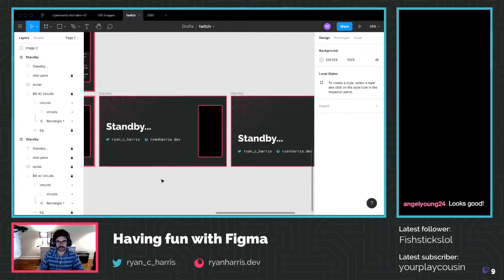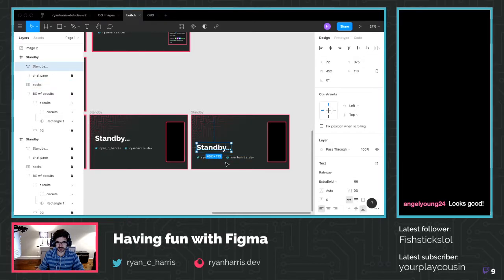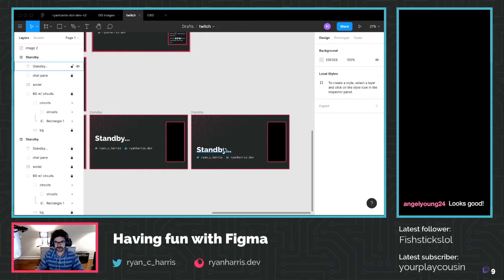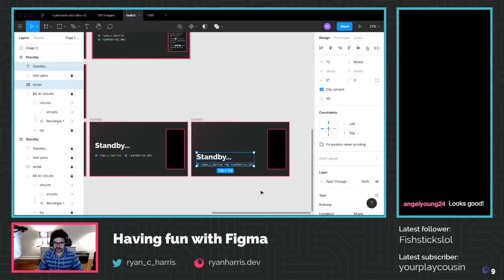What do you think, Angel? I sort of like it on the bottom, actually. Maybe in this iteration, the standby actually does sit closer. Yeah, I like that.